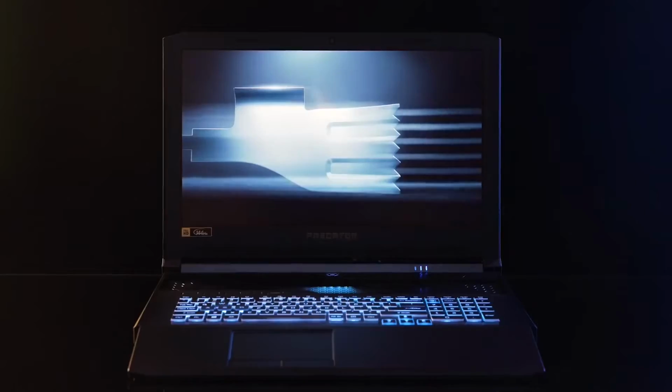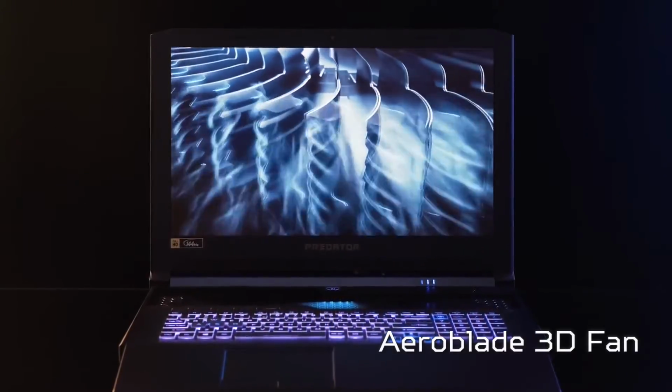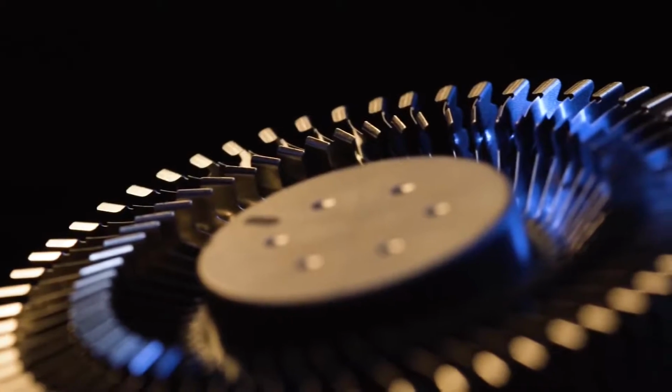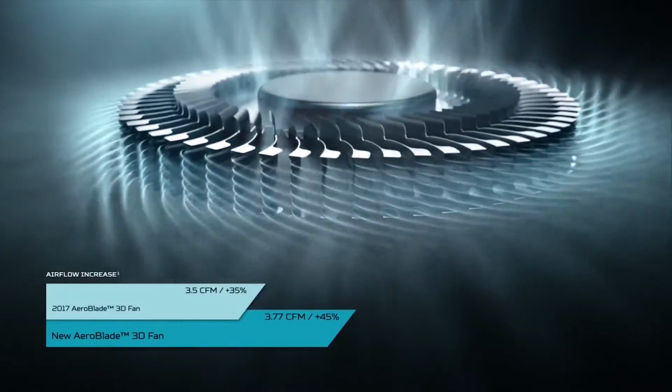Much of this is made possible with our unique cooling technology, the Aeroblade 3D fan. The Helios 700 utilizes two of our latest generation, which are designed to pull in more air while reducing overall noise levels through their bionic design.